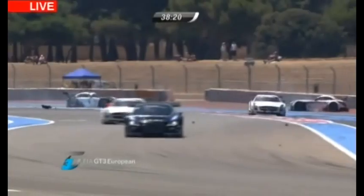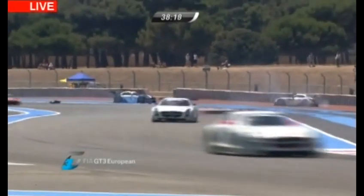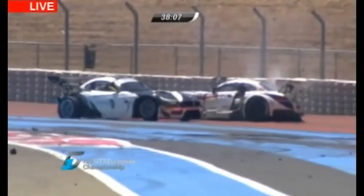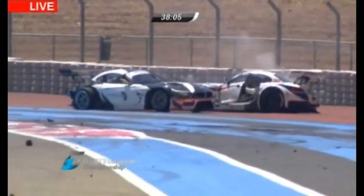And he hits the championship leading BMW. The two Z4s take each other out. Would you believe it? Oh, dear, dear, dear. That is not what they wanted to see. Well, in fact, he's not in that car. Al Faisal's car's already out. That's 3 BMWs out of this race already.